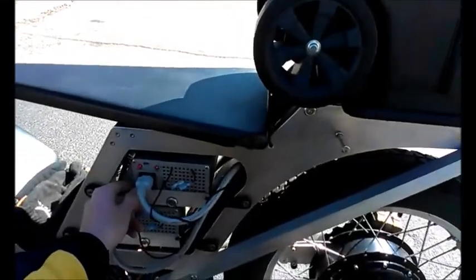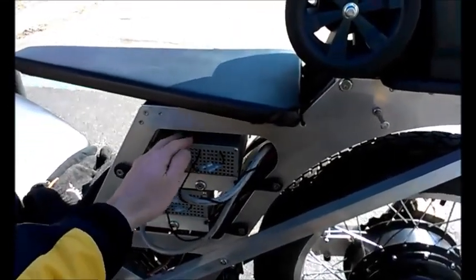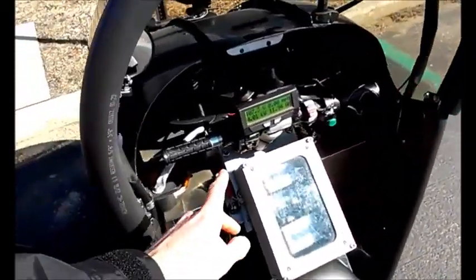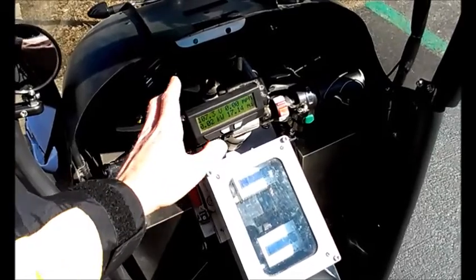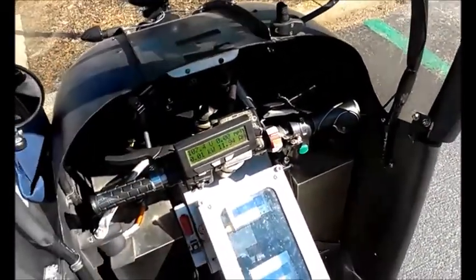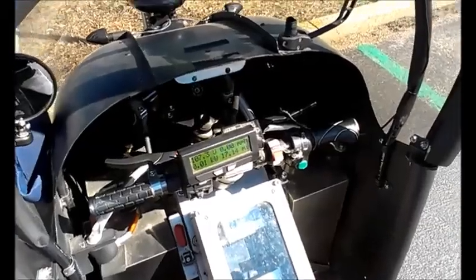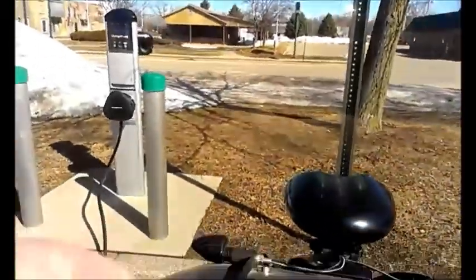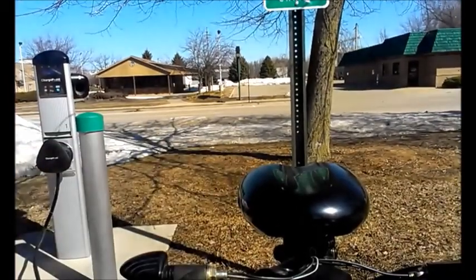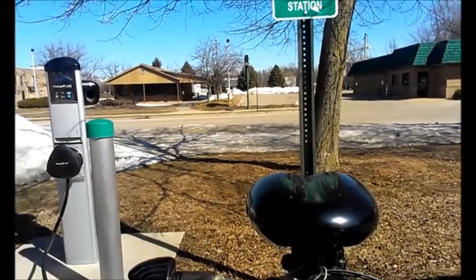I have a couple of onboard chargers that are mounted on some rubber vibration isolation details here. The bike has a cycle analyst for instrumentation. I also have my Android cell phone, which mounts here, that I'm recording this with. The nice thing about the way I have my Android mounted is it sees right through the windshield, and so I can actually do video while I'm driving down the road.